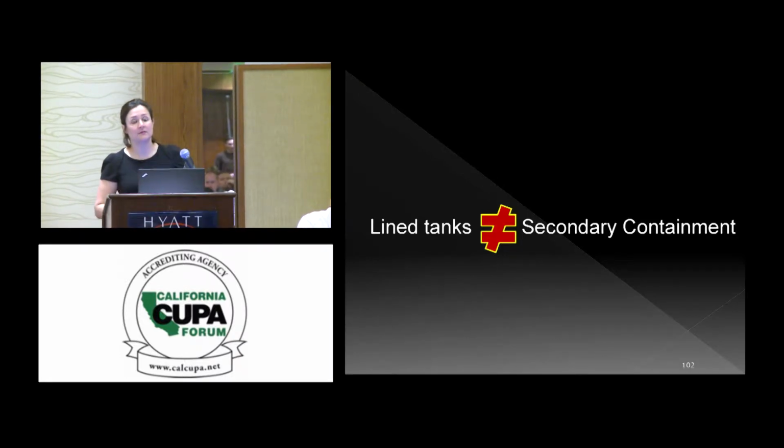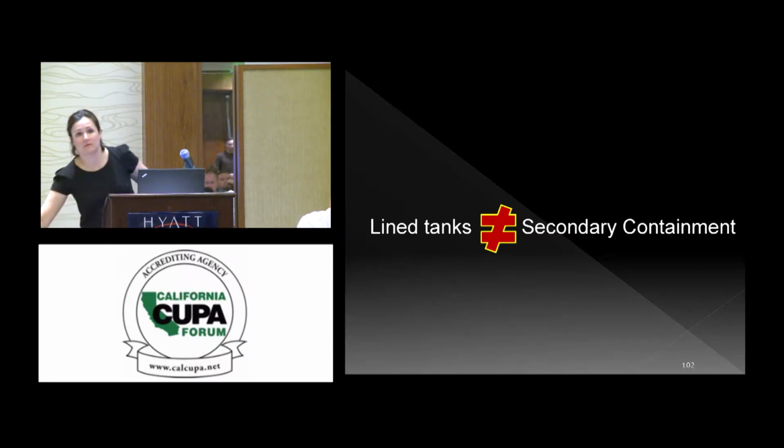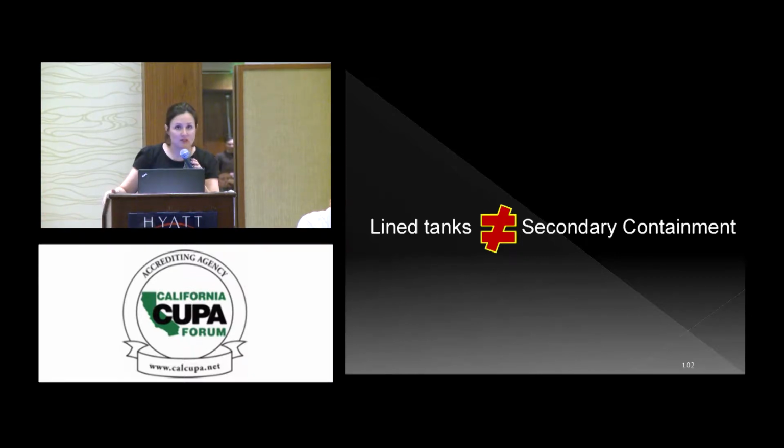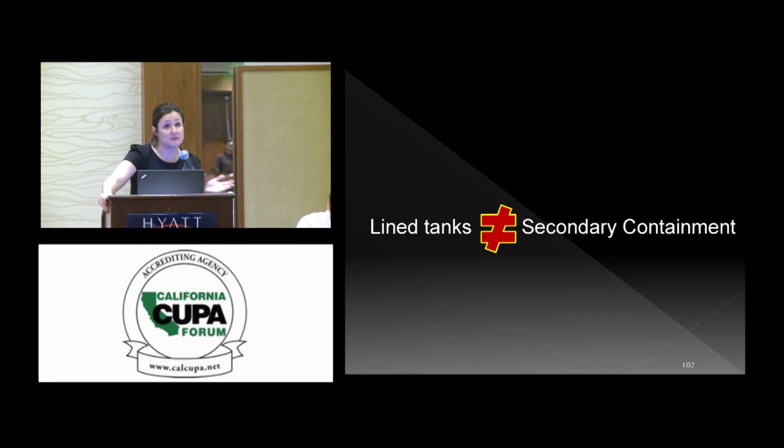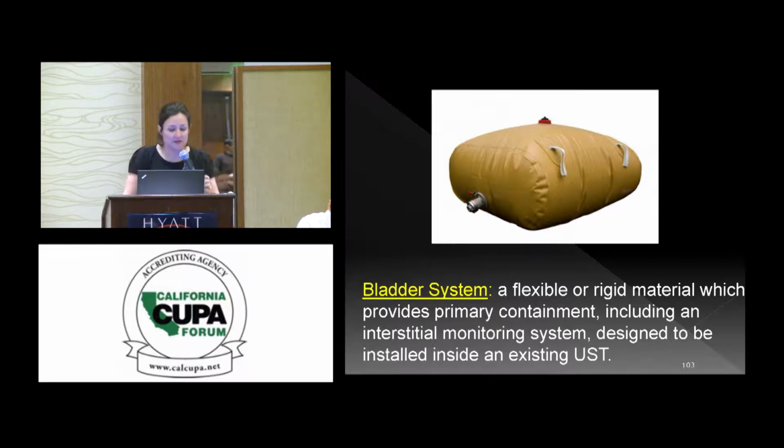Yes. Do you require that they line the entire tank, or only half, or only a portion of the tank? So the question was, is it required to line the entire tank, or just parts of it, such as a seam or the top? It's my understanding that it's the entire tank. Otherwise, it would leave portions more susceptible to corrosion. Thank you.